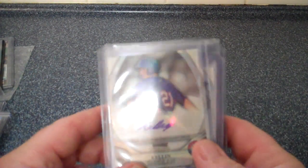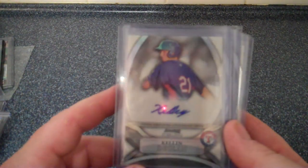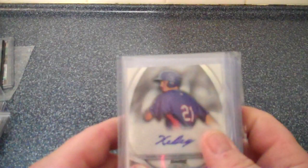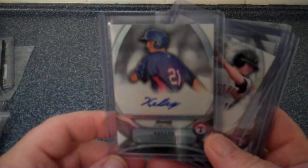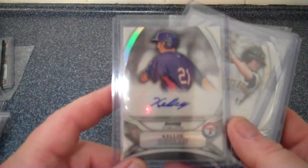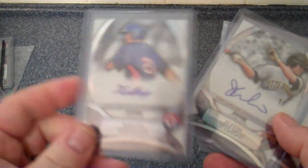Then I have, this just came in the mail today. I bought this lot of cards on eBay, hey B-Dookie, from 2010 Bowman Sterling. I didn't go crazy starting that set yet for 2010 Bowman Sterling. So this is kind of like my breaking the silence, getting into getting these cards for this year's Bowman Sterling set. Anyway, Kellen Deglin, auto. Isn't that a refractor? Yes, that's a refractor.